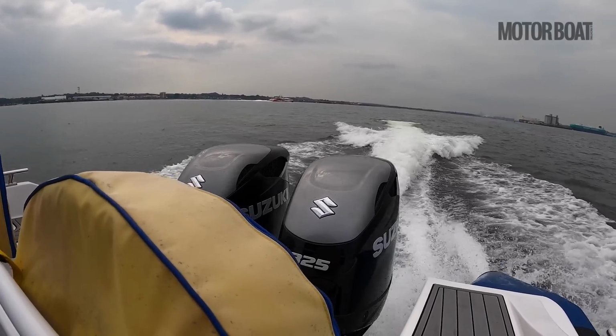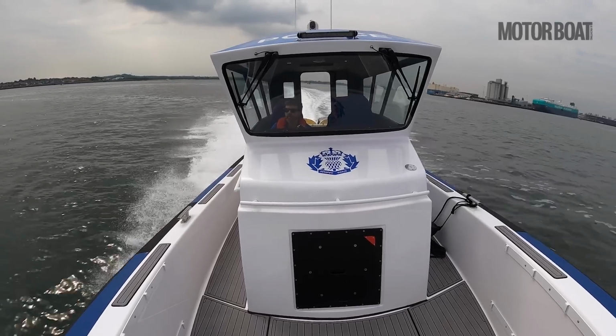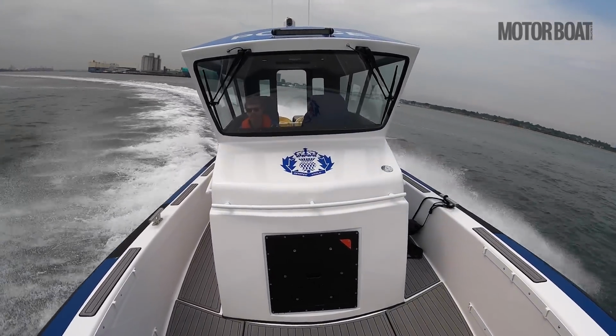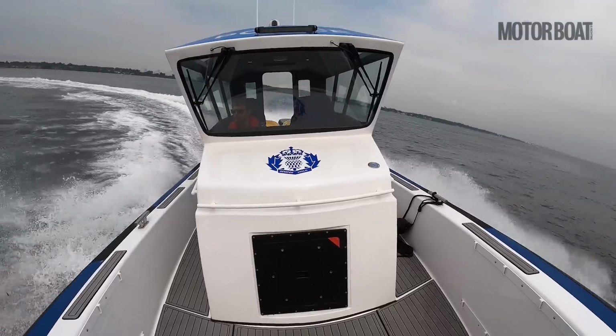So it rides flatter because of the shape of the spray rails, or how does it ride flatter? There is a great deal of hydraulic lift around the cockpit area and where the engine is. So right at the stern. Yes. It's lifting the stern, which keeps the bow down and gives it a flatter ride.